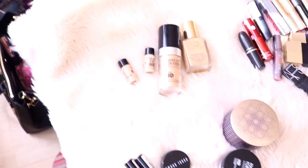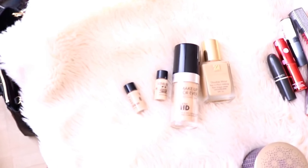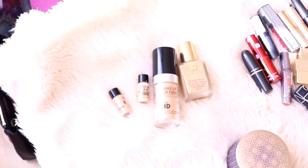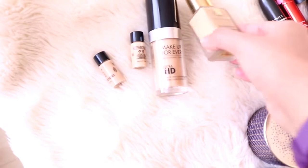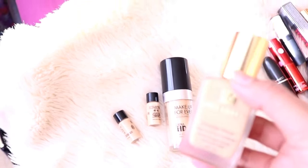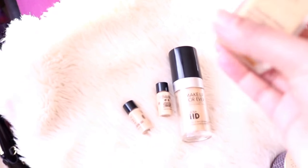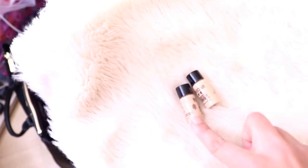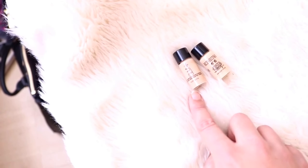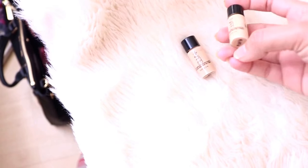I've had both of these foundations for about 2 years now. This is the one that gave me dry patches, and this one also just doesn't stay put. Both of them are 2 years old, so they're definitely going to go. I've used most of it, it's only a little bit left, so it's okay. So that's my bin pile. And this one as well. These two were samples, and I really, really like this NARS one. And I actually went ahead and bought the full size of it now.